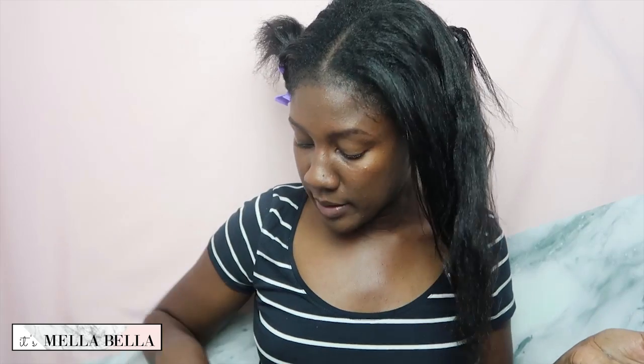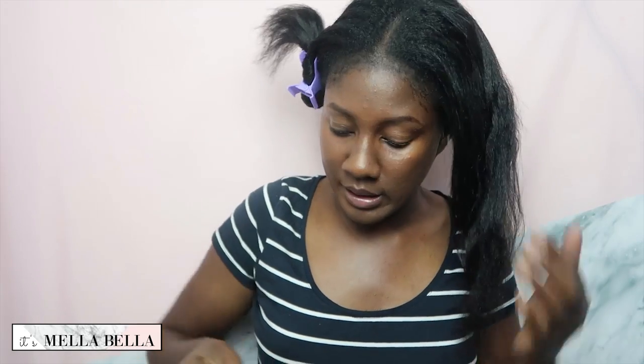I know my hair looks a little wet right now, but this absorbs really well into the hair shaft, so in the morning it won't be looking like this at all. So I'm gonna go ahead and moisturize the rest of my hair, and I'll be back to show you how I seal it all in.